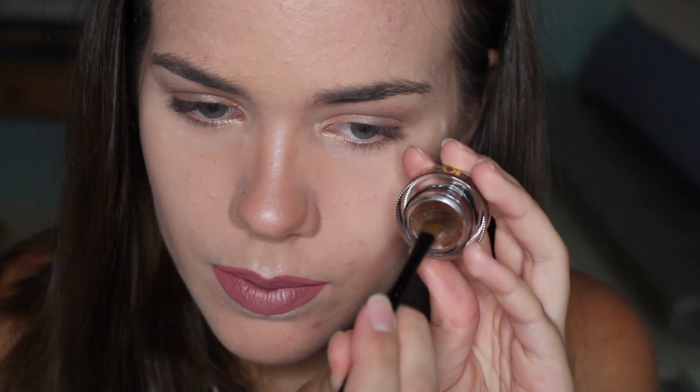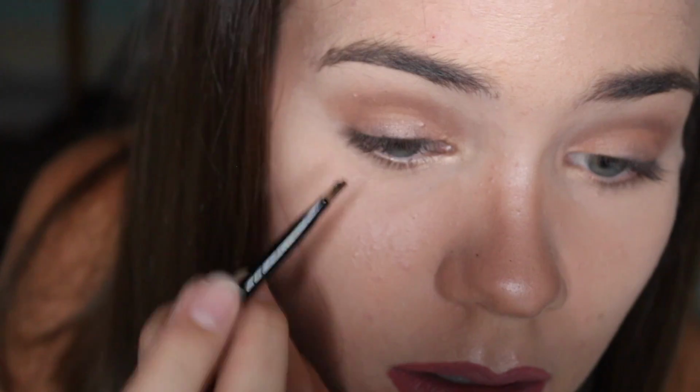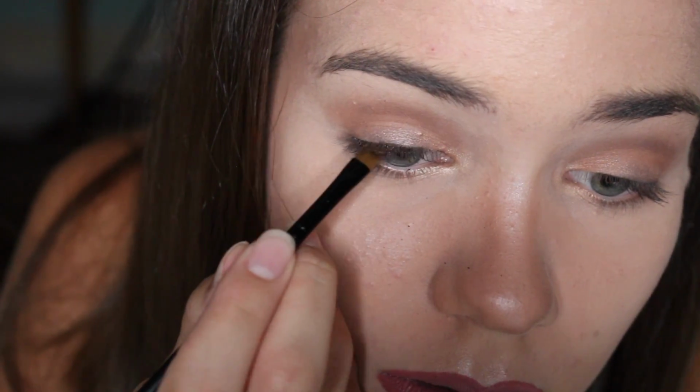So now we have the cream liner, and as you can see, it's like really kind of sparkly. It's very cool toned, which I was very surprised at. So let's dip our little brush on in. So let's go for a little bit of a wing.